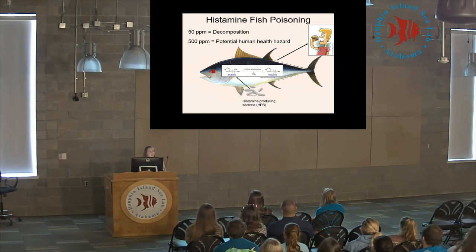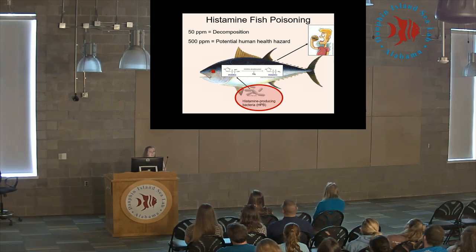So histamine fish poisoning is thought to mainly occur by storing fish at temperatures above refrigeration for extended periods of time. And so a lot of studies will take one or more known strains of these HPB and inoculate fish with them to see how these known species grow in a fish and produce histamine. But I'm looking at natural populations of HPB in fish. So I'm not inoculating my fish and seeing how these communities of HPB grow and produce histamine.